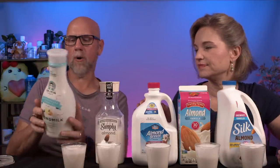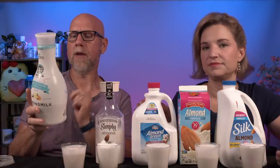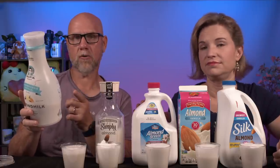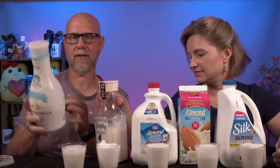So let's go. We have one more to go over the ingredients. Calvia Farms, 45 calories, 3 grams of fat, 2 total carbohydrates, and 1 gram of protein.